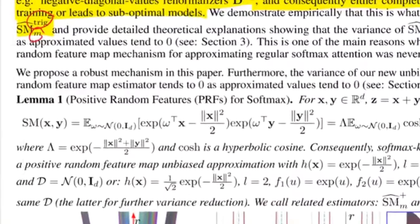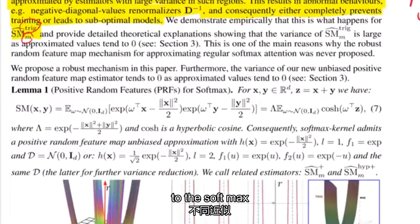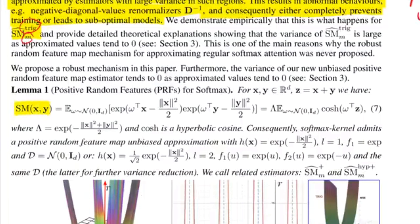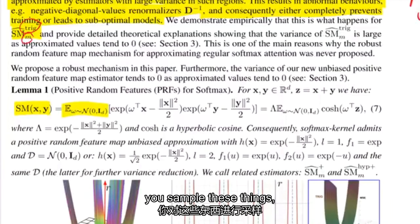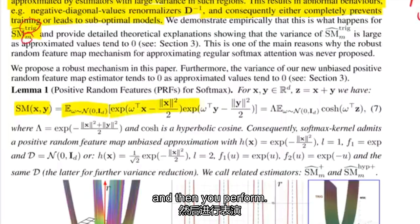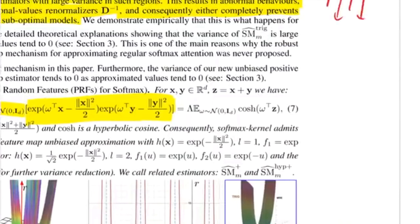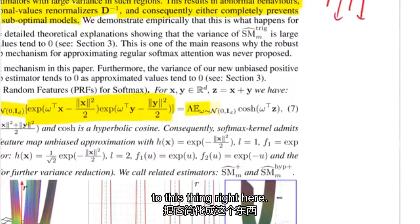And for that, they propose a different decomposition. So a different approximation to the softmax kernel. And they say we can also decompose the softmax, or approximate the softmax kernel, with the following formula. I'm not going to go into it, they have a proof for this, but this is the formula. You sample these things, and then you perform this inner product that approximates the softmax kernel, okay? And this you can further reduce to this thing right here.